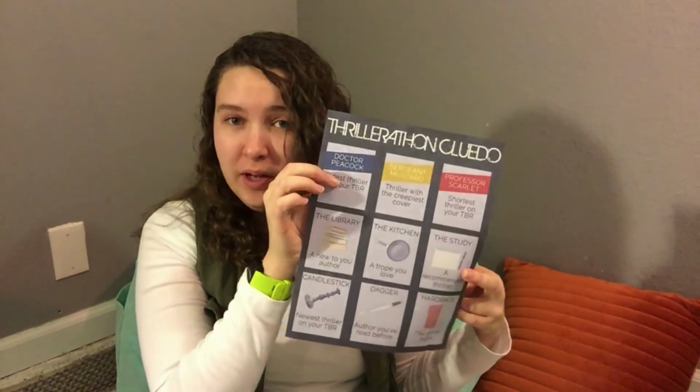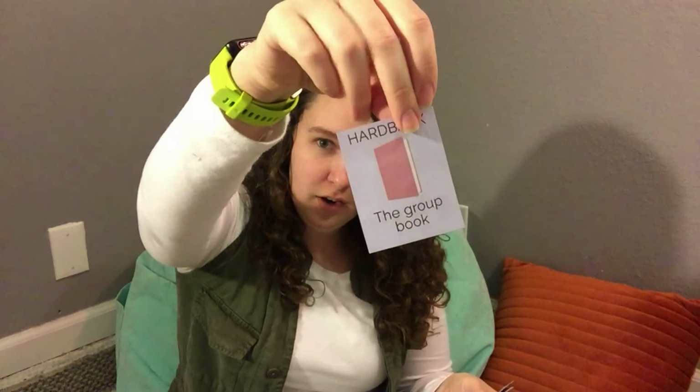Now, I know that I am absolutely not going to get through 9 books in a week. I just don't read that fast. I know this about myself, and that's okay with me. But what I've chosen to do is I printed out 2 of the Thillerathon pages, and then I cut out each card and wrote on the back what book corresponds to that card.